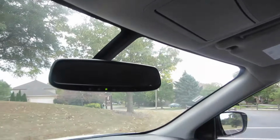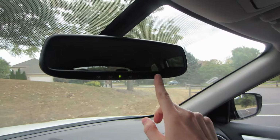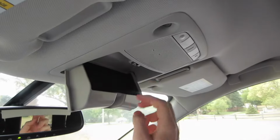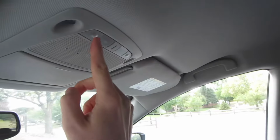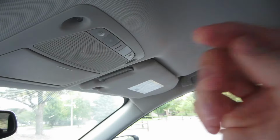And then last, for the front seat, if you shift your gaze upwards, you get a standard rear view mirror. It's got some controls to auto dim and call 911. Sunglass holders up here. It's kind of a cheap plastic feel, but it does have a felt insert. And then two nice LEDs right here to light up the cabin for you.